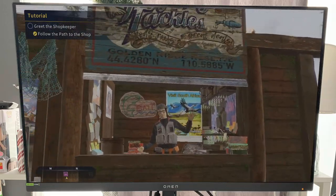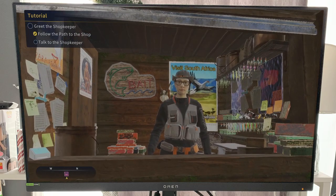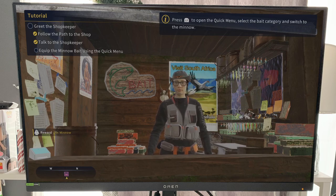To put a fish to a face. While you're here, can I interest you in a bargain? Now, you won't get far if you don't put your bait on your rod, so give it a go.